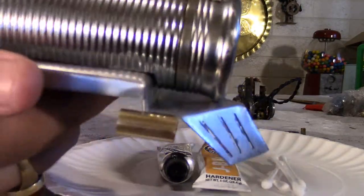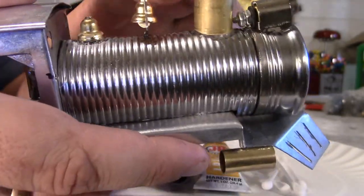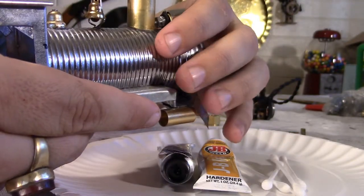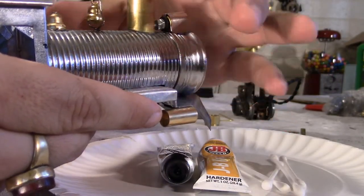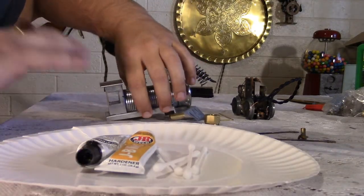Everything is on. Some help from the soldering gun. I'll have to clean all this up a bit. But this is lightly glued on right now, so this is just being held in place. It's all still weldable still.